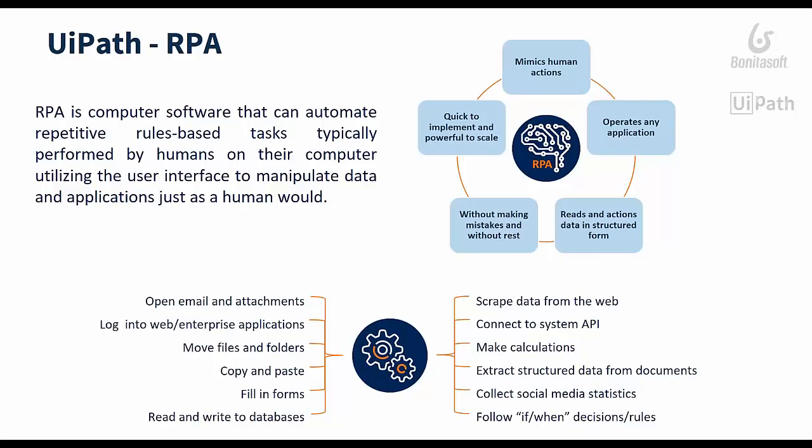Ultimately, at the end of the day, it's computer software that runs either on the desktop or on servers or in the cloud, depending upon your particular need, that can automate repetitive rule-based tasks typically performed by humans on their computer, using the user interface to manipulate data and applications just as in the human world.